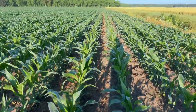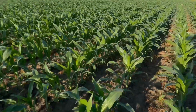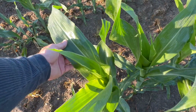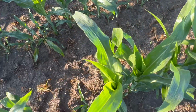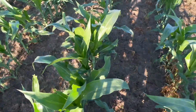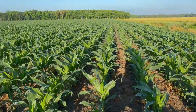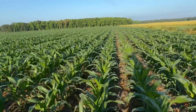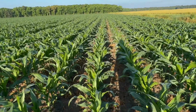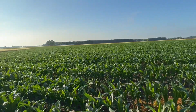That seems to be making a difference since we switched our corn brand. I mean, look at that. I mean, that is just incredible. You can see where she's unwinding, but look how big that leaf is. It seems like it does wonders for the corn. The rows are just about closed up. The whole field is just beautiful.